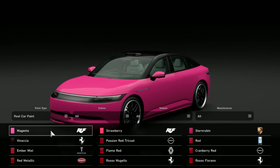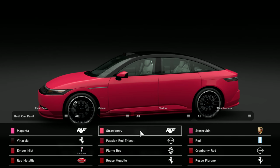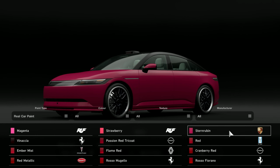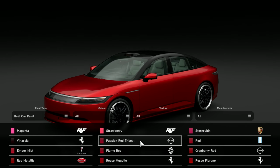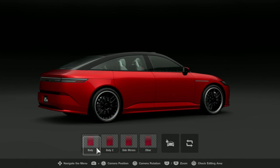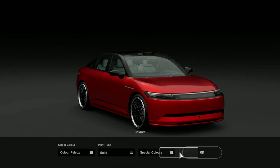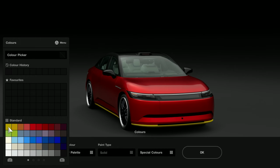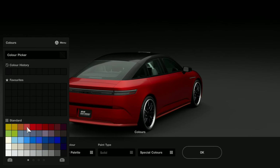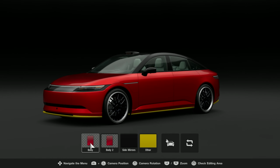We can, however, paint it in some very interesting manufacturer colours from other manufacturers, like this roof magenta or strawberry or ruby star. Actually, I tell you what, that Nissan Red is... It is a Japanese car. Let's go with that. I know I haven't really looked at many options, but I think that looks quite good. I think we could do with some black mirrors to match the other black bits. Perfect. What is other? Ooh, it's like the... Wow. Yes. I actually quite like that.